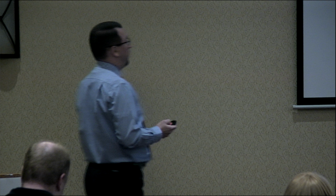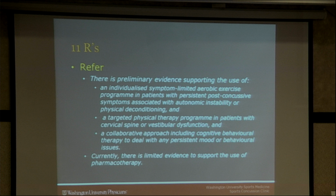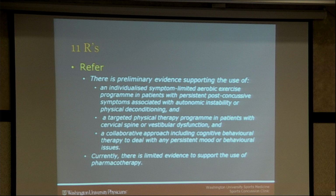Refer. So there is preliminary evidence supporting the use of an individualized, symptom-limited aerobic exercise program in patients with persistent post-concussive symptoms. So that persistent symptoms category is associated with autonomic instability, so that's when they get up quickly and feel dizzy or lightheaded, or physical deconditioning. So again, exercise is beneficial for people that have long-term symptoms. We don't want to just keep them resting from physical activity and do nothing.